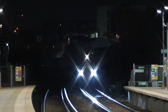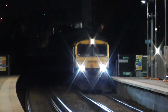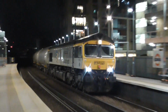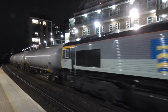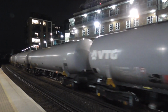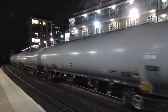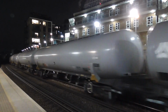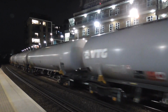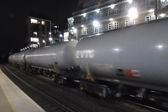I do lie. This is 66794. Heading from Colnbrook to Grain Oil Terminal. Steve Hannum is coming first. I'm pretty sure 794 is literally permanently on this working. I haven't seen 794. No, I haven't. I've seen 793. I need a special lift. Okay. Yeah, so that's doing the Heathrow Aviation Fuel run.